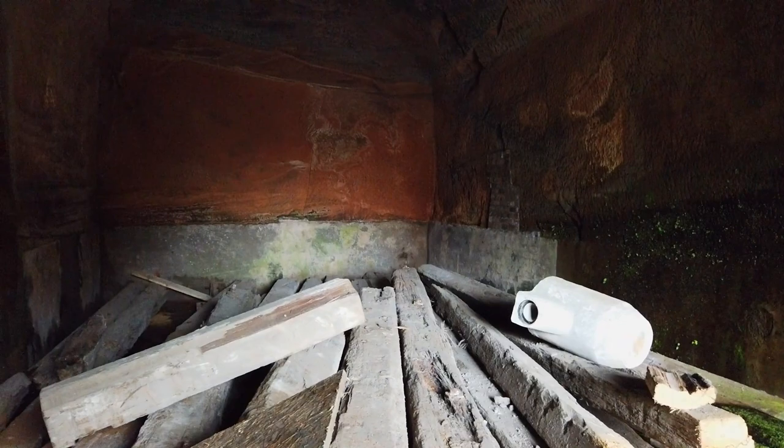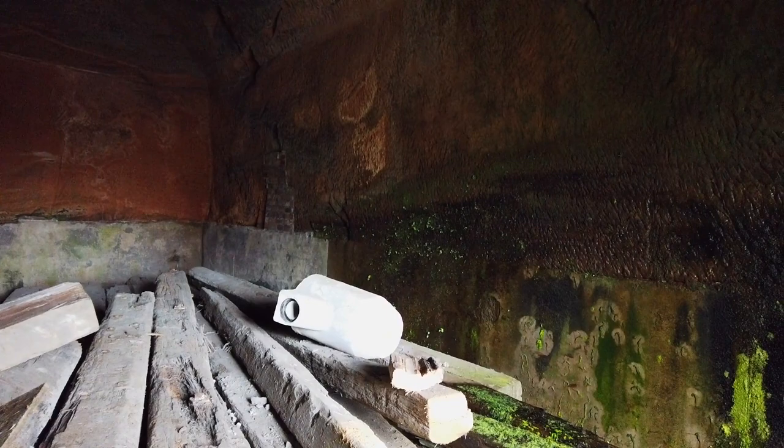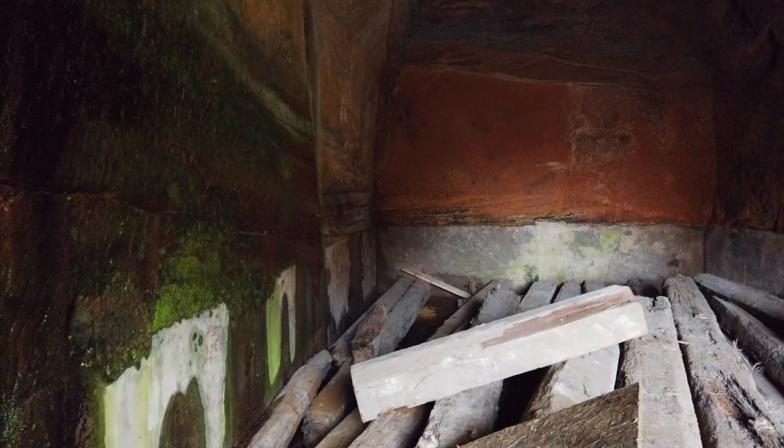So above is Grafton Street and Cockburn Street. And then to the left, that way, is the Dingle Tunnel, the Herculaneum Pub, all sat on bedrock.